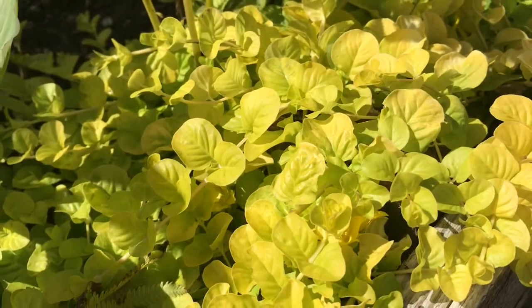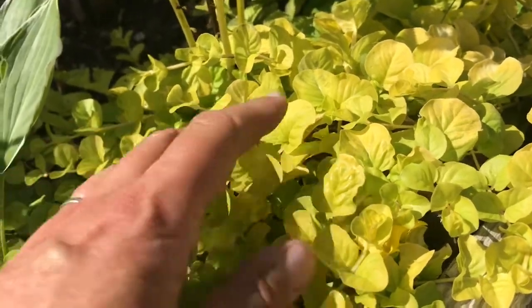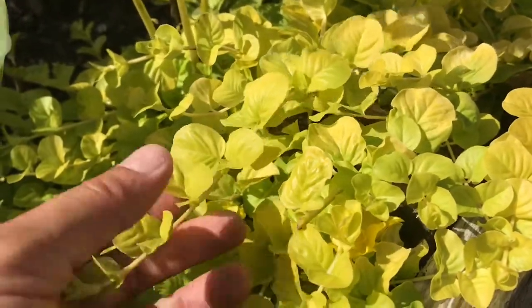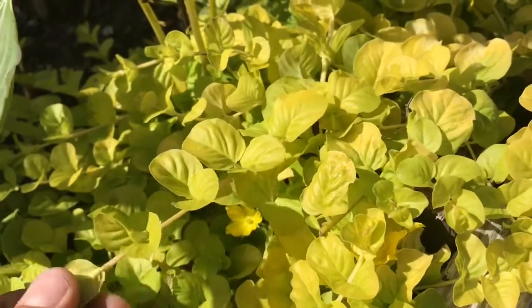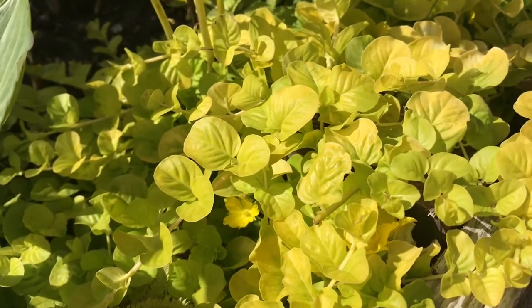Here's another you might not have thought of. This is the Lysimachia, I'm sure I'm saying that wrong, but Goldilocks creeping jenny, and you can make tea out of that as well. It's quite flavorful.